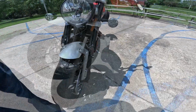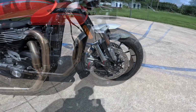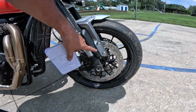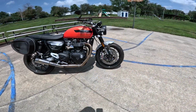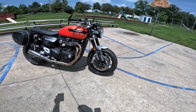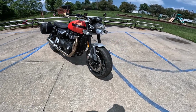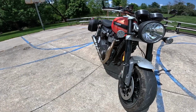It's also stronger. This wonderful Marzocchi fork, 43 millimeters, 4.7 inches of travel, that's 120 millimeters. Look at that. Isn't that just gorgeous? And I love the way it's protected by that little shorty fender. Look at that rim. Just gorgeous. It looks so light, and it is. By the way, 17 is front and back. The front is a 120/70/17, and these are Metzelers on this bike. And the rear is a 160.